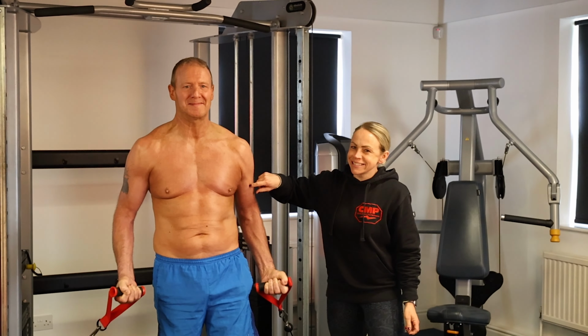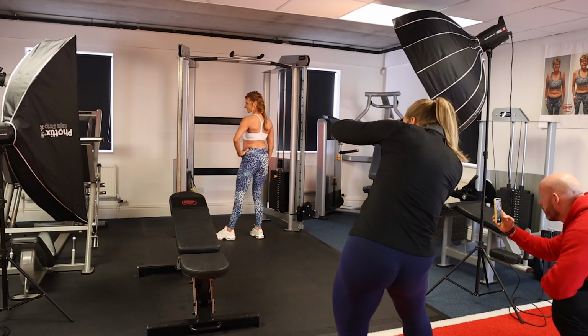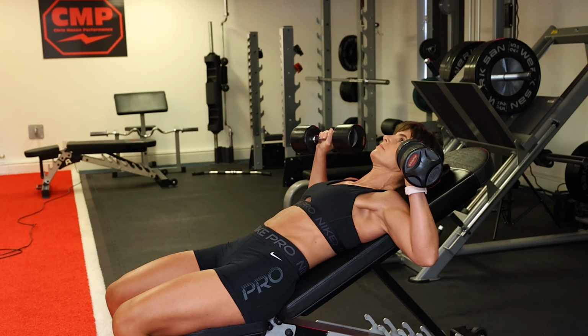Throughout the shoot I made sure that we moved around the gym to give a variety of shots, but actually it's more beneficial and more efficient if we just focus on one particular area.